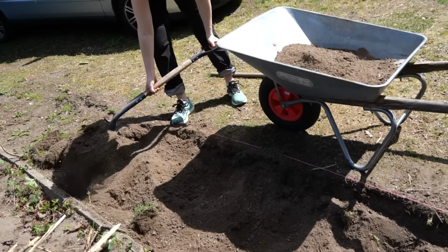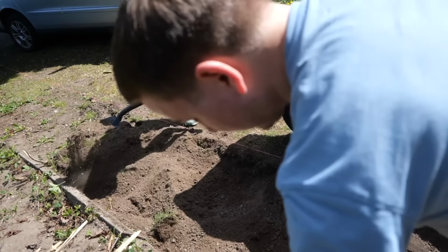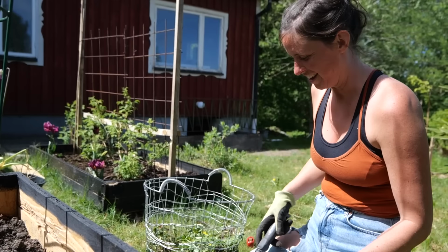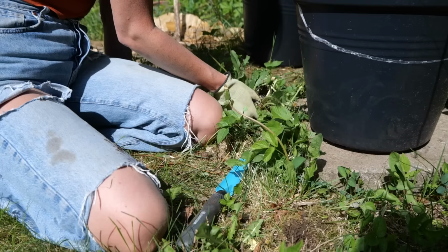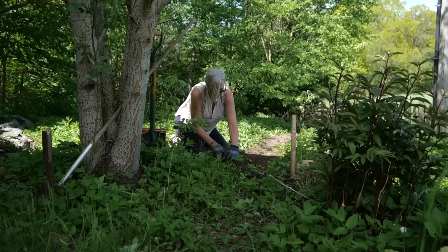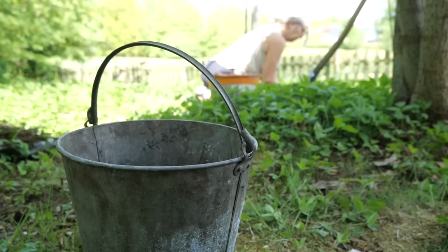I don't think I can say too many times how grateful I am for all the help that I'm getting with this project. Even if I do spend a lot of time here by myself, and sometimes it is really a struggle, it just gives me so much energy when people come here and they haven't been here for a while. It doesn't matter how small the contribution is, because every contribution is progress. So yeah, I'm so grateful for every help that I get.